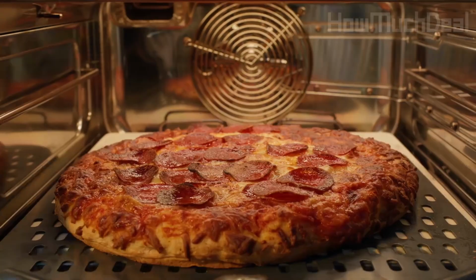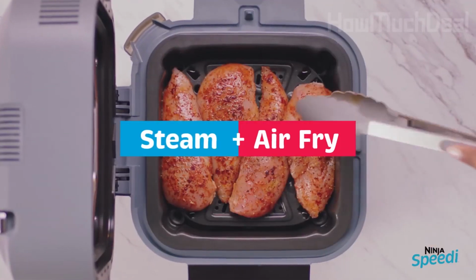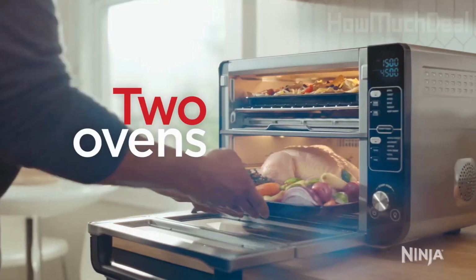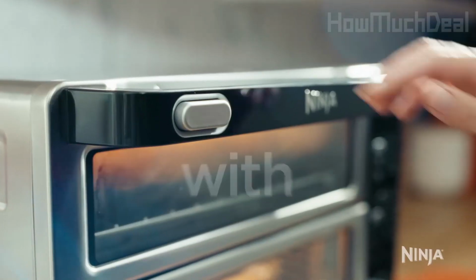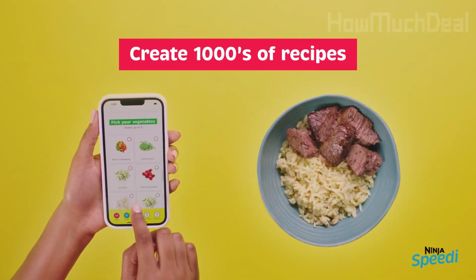Discover kitchen innovation with the top 5 Ninja appliances of 2024. From the versatile Ninja Speedi Rapid Cooker to the Ninja Woodfire Outdoor Grill and Smoker, and the space-saving Ninja Double Oven, Ninja continues to redefine cooking convenience with cutting-edge technology. Elevate your culinary experience with these must-have appliances. If any of the products shown interest you, you will find quick access to purchase them through the links provided in the video description. So, let's go find it out.